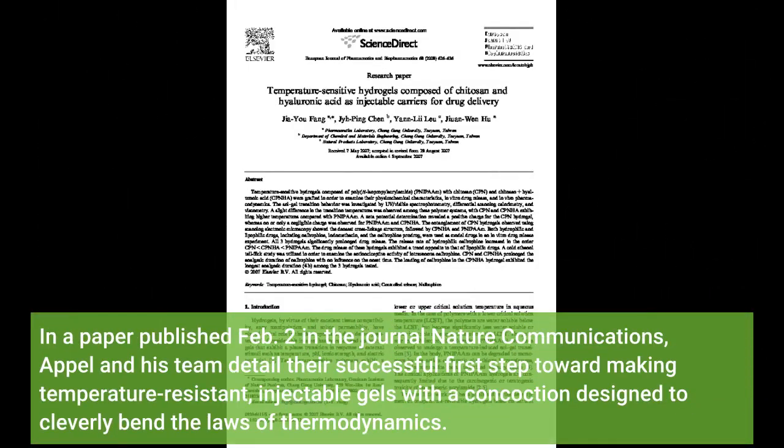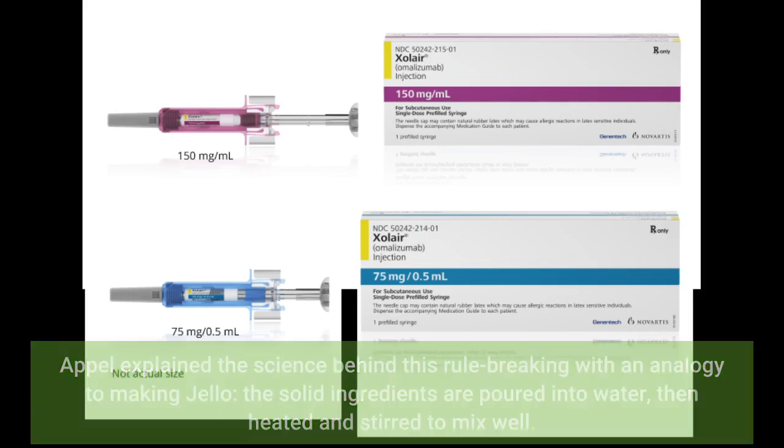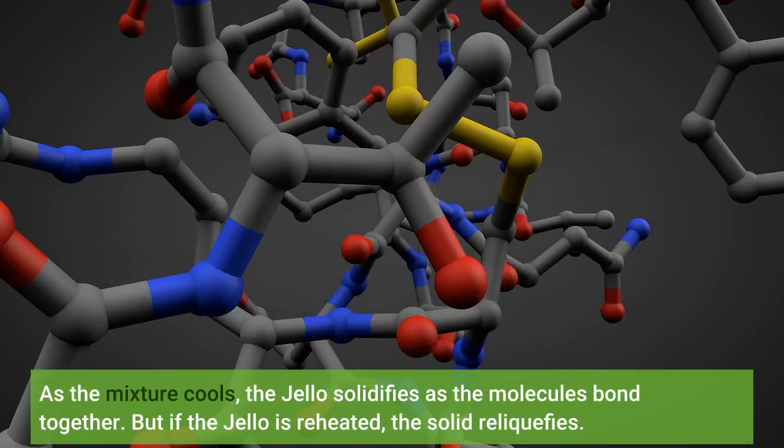In a paper published February 2 in the journal Nature Communications, Appel and his team detail their successful first step toward making temperature-resistant, injectable gels with a concoction designed to cleverly bend the laws of thermodynamics. Appel explained the science behind this rule-breaking with an analogy to making Jell-O. The solid ingredients are poured into water, then heated and stirred to mix well. As the mixture cools, the Jell-O solidifies as the molecules bond together. But if the Jell-O is reheated, the solid reliquefies.